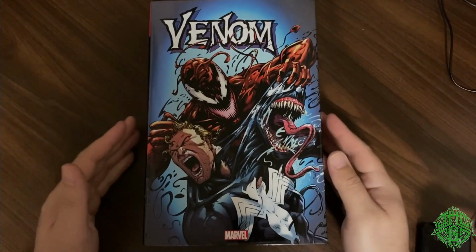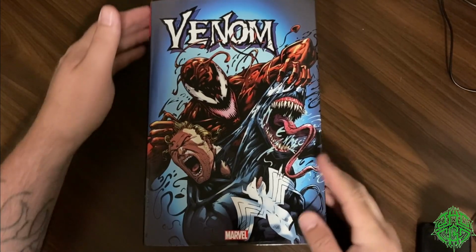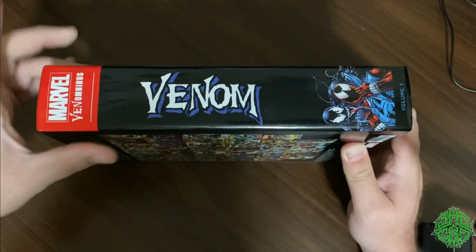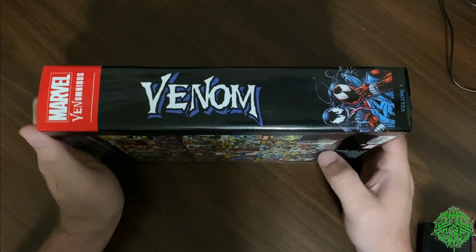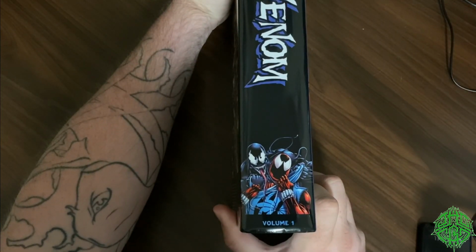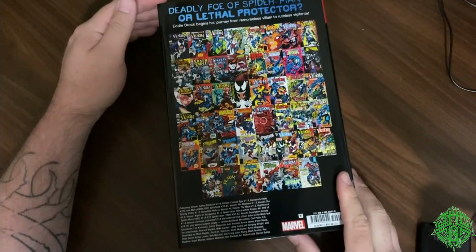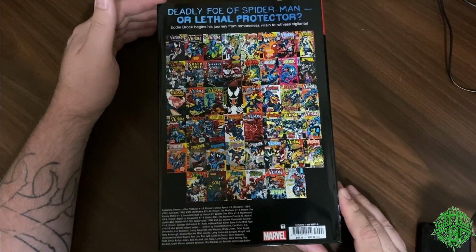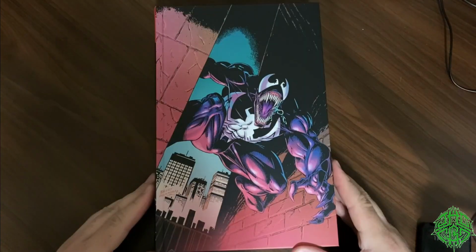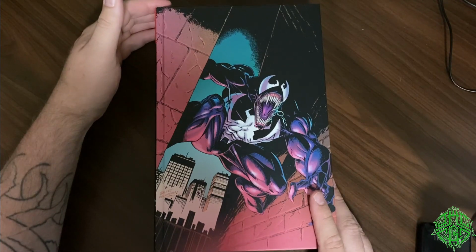Taking a look at the book itself, the dust jacket, front cover, decent artwork. They got Carnage kind of taking the center stage. Very strange choice for a cover, but the Venomnibus, very clean and simple spine. Nothing too thrilling, nothing too fancy, nothing too ugly though either. So it's just sort of riding the line of mediocrity and blandness, where you can't really say it's garbage, but you can't say it's great either. Classic Marvel design, just in general. All the covers on the back, things like that.